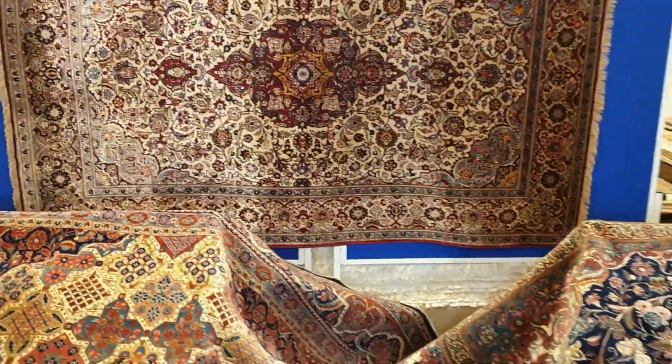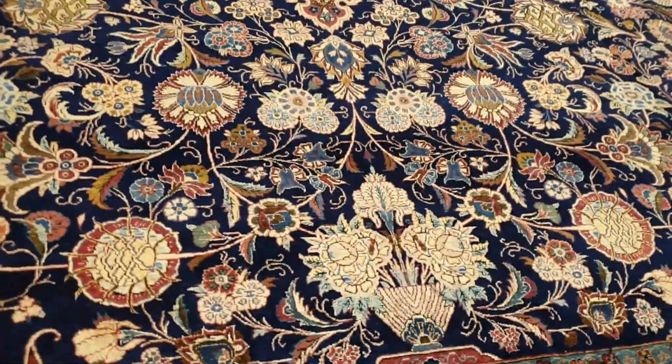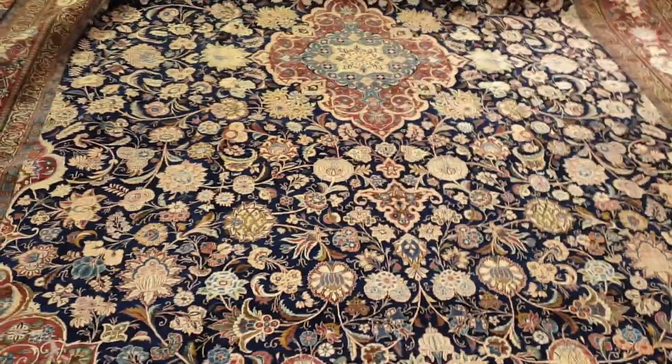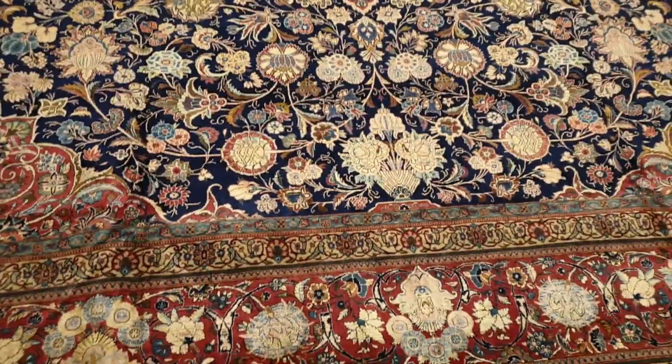Now I left the best of the best for last, and this is a museum piece. This is the kind of rug that, as I mentioned to you, is extremely rare. I mean, this is just a museum piece. I don't know how else to put it.